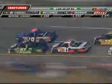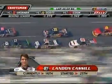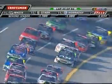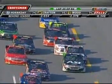Now he does have 6 truck starts already this year, but his first time at this track, he said the most important thing for me is to keep the truck in one piece, maybe go for a few extra positions at the end. He may be a new kid on the block, but right now Landon Castle is certainly hanging tough. Ray?